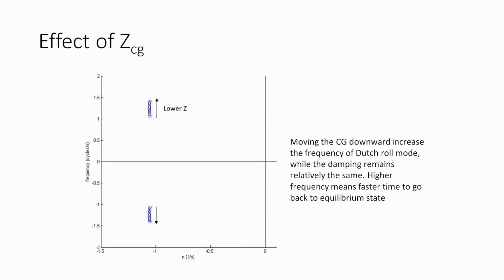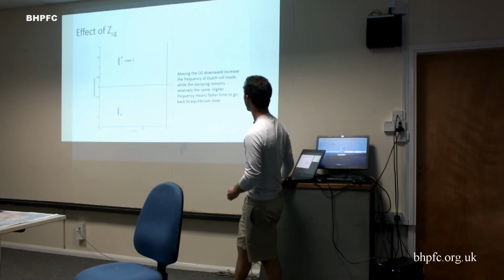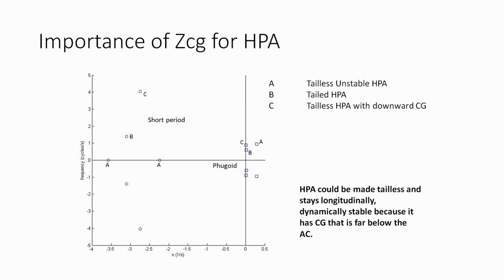Tie that in with the structural side, though. Of course, if you're going to make your aircraft CG lower and lower, you're actually going to add weight as well, because you're extending your fuselage and adding drag by doing that too.